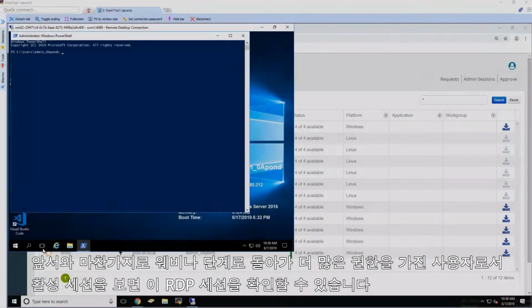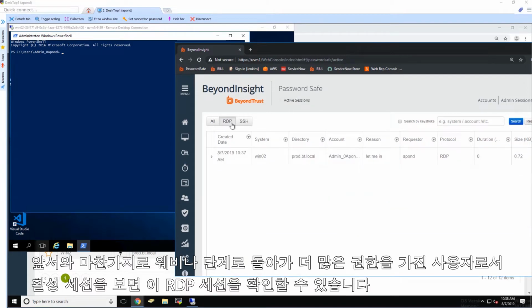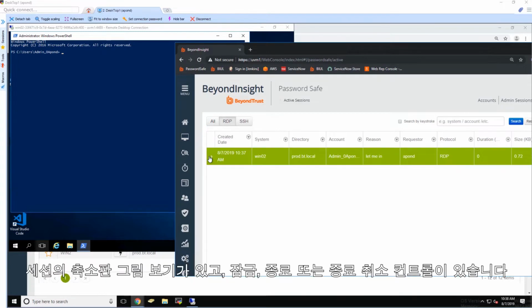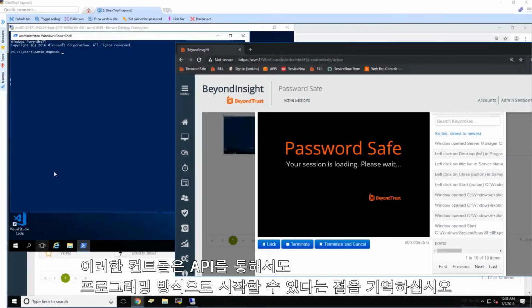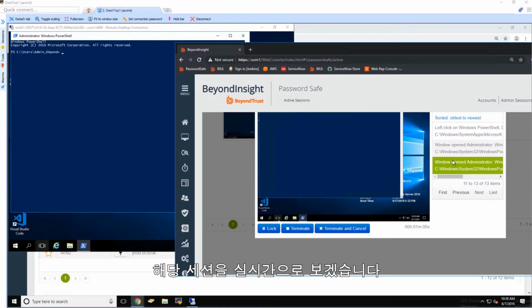And just as before, if we go back into the web interface as the more privileged user and view the active sessions, we can see this RDP session. There's a thumbnail view of the session, and we have those lock, terminate, or terminate and cancel controls here. It's important to note these controls can all be initiated programmatically through an API as well. Let's view that session in real time.